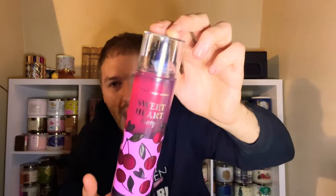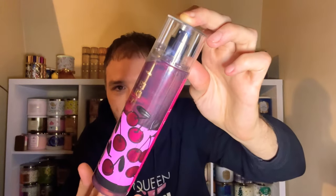All right, next up here. Okay, I had to do it, gang. I had to do it. We grabbed another backup of Sweetheart Cherry. I just don't know if this is ever going to come back out when this fragrance is gone, so I just had to grab more of it.